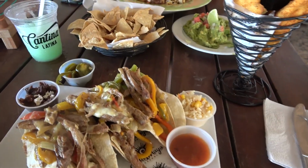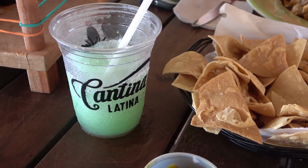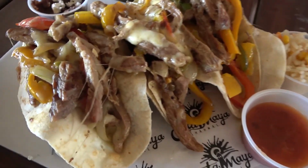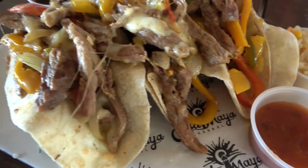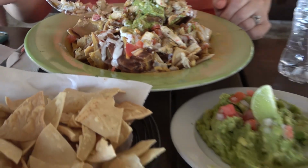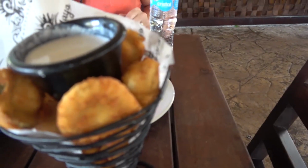Okay, here we have it. That is our parka. Supposed to be the hardest drink with this guy. First we've got our nachos and our guacamole from earlier. This, beef tacos. Check this out, man. Oh, it's so good. Kelly got some of the chicken nachos. You guys can see that. And who can resist ordering jalapeno poppers? So, let's see how it tastes.